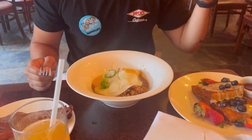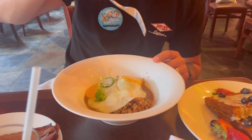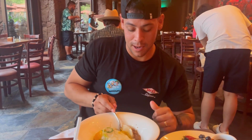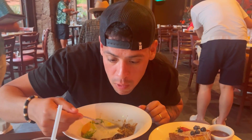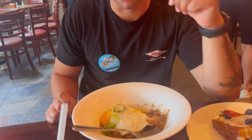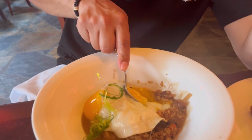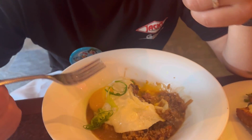Alright, so, I'll try it without the sauce first, but I don't know where to start. It's always good. I'll start with a little more. Break the egg, break the yolk. Here we go. My first time eating loco moco here in Hawaii. Yeah, first loco moco, guys. Wow. I've never had it before, but this is delicious. Oh my gosh. The egg, the steak in it. The rice is like a fried rice, so it's delicious.